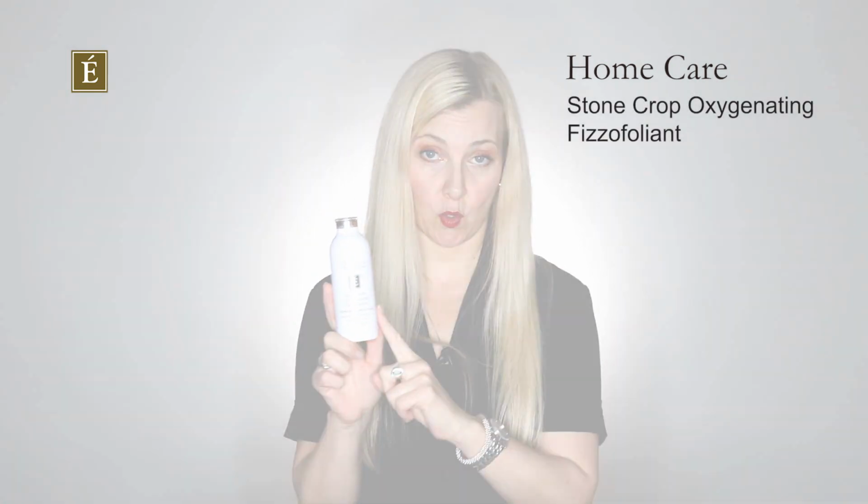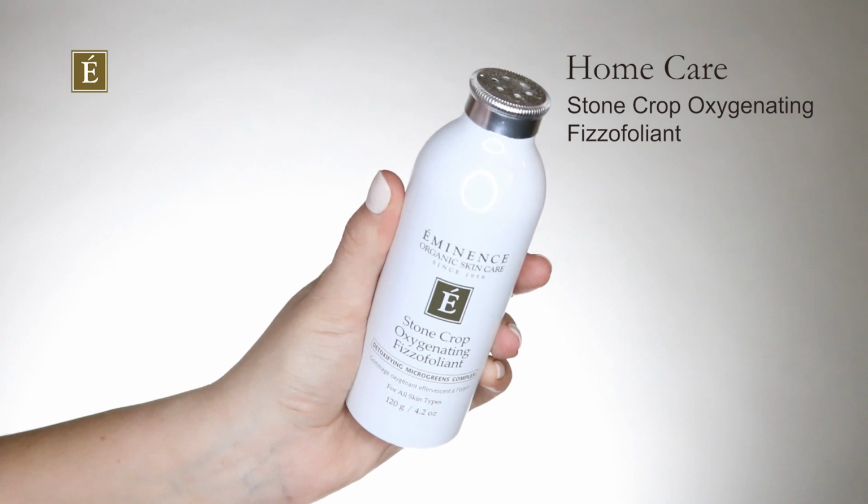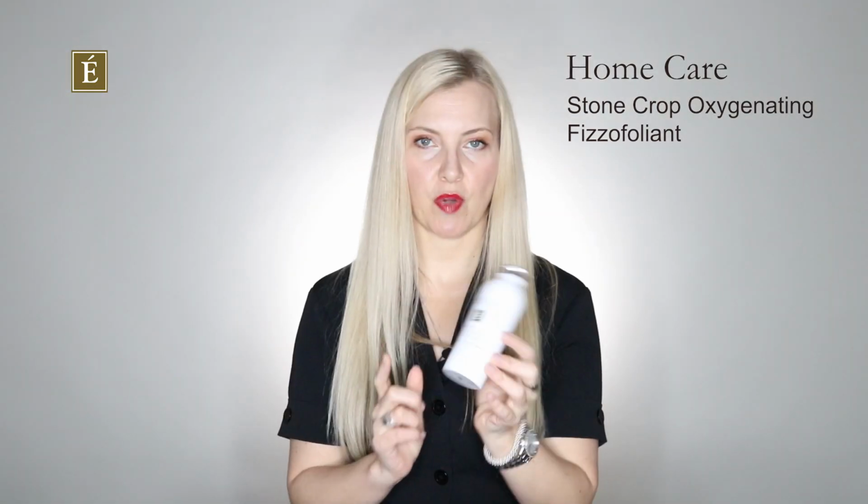I would go for our Stone Crop Oxygenating Fizzifoliant, and it has that nice fizz and bubbles, which is always great, but this is also one of my favorite products to use if I want to battle the environment. Meaning, if I come home and I'm feeling kind of ugh and yucky, and I feel like everything is stuck on my face, and I want to give it a good polish and cleanse, I'll love to add the Stone Crop Fizzifoliant into my cleanser and give myself a really refreshing and revitalizing exfoliating cleansing, and my skin is super bright afterwards. So a great little home care tip there.